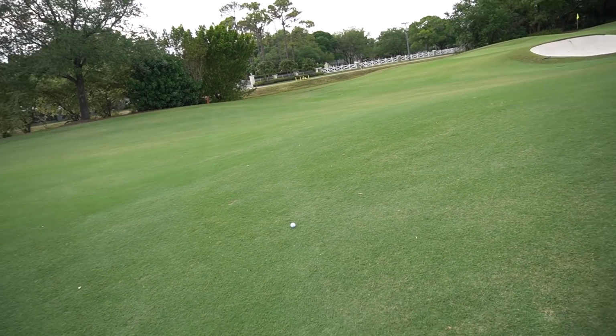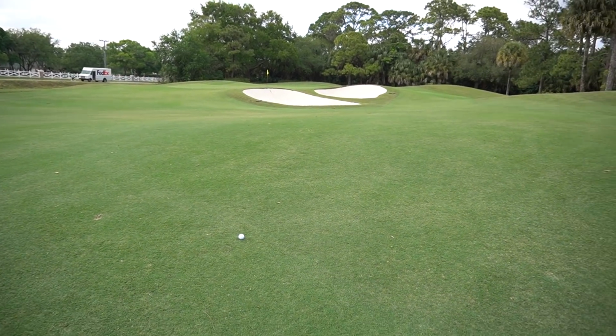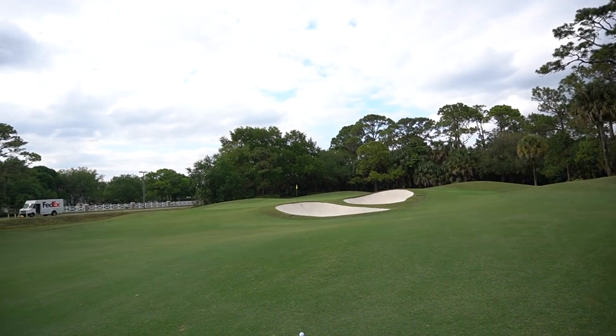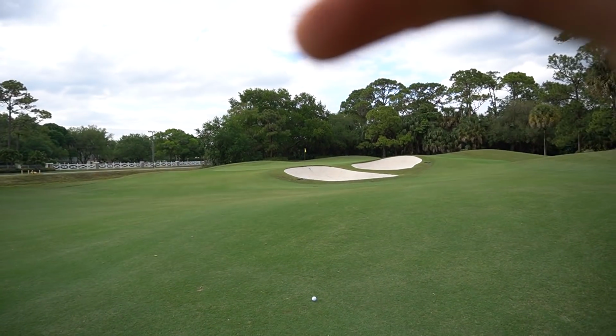All right, so that was not a very good shot. Didn't catch it very flush. Beating the hazard definitely threw me off a bit. So I got 54 yards left here. Just trying to get it right over that bunker and see if we can get up and down.